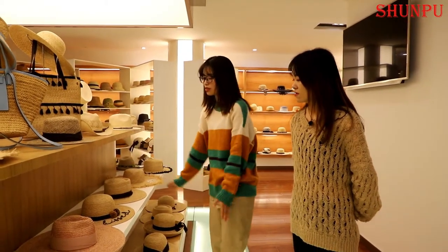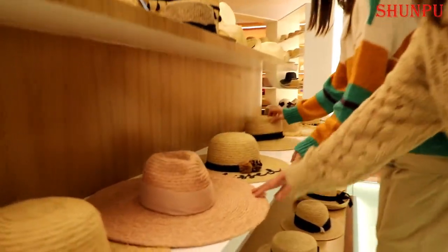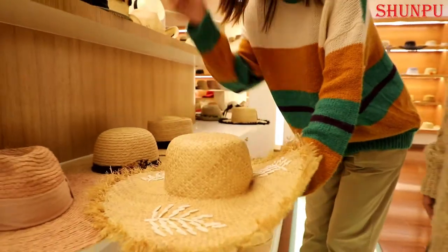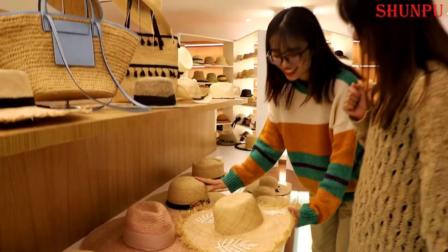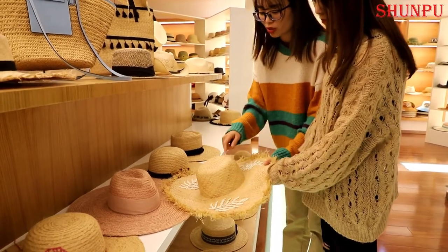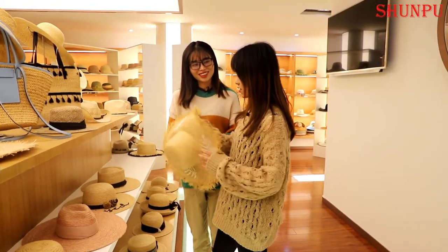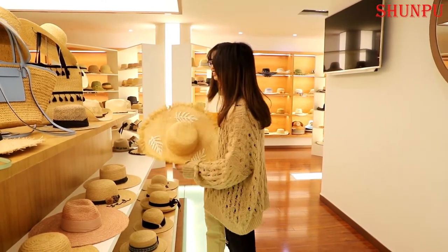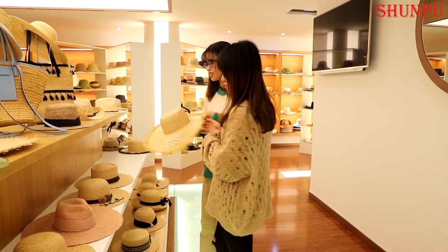For this raffia, we use a different raffia material, also different colors. Also different for this decoration, the raffia braid, with the raffia material hand knit. Do you know the raffia's meaning? Loving. It's for the loving. So our designers use their love to design all the different kinds of raffia hats.